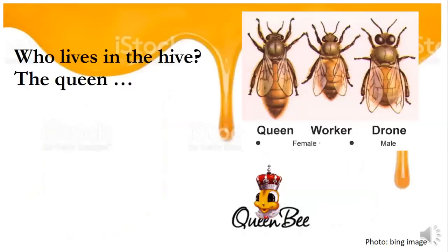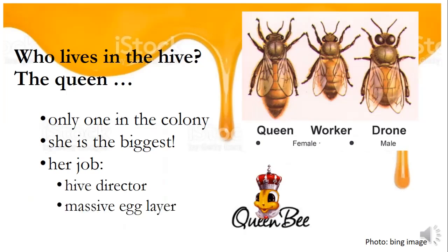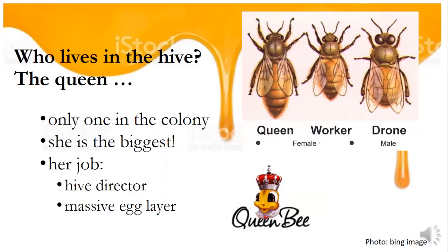So who lives in the hive? Let's talk about who lives in the hive. There are three castes in the colony: the queen, the worker, and the drone. The queen is only one, and you can't have two because they'll fight to the death. And she's the one who directs the activities that happen in the hive. And as you can see from the picture, she's the biggest. She's a massive egg layer. And on a good day, she will be laying up to 2,000 eggs.